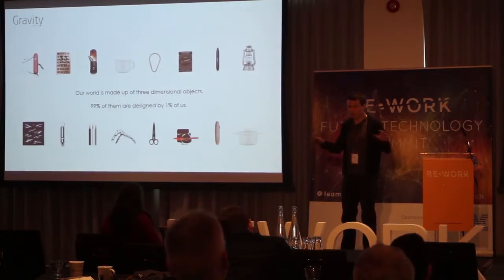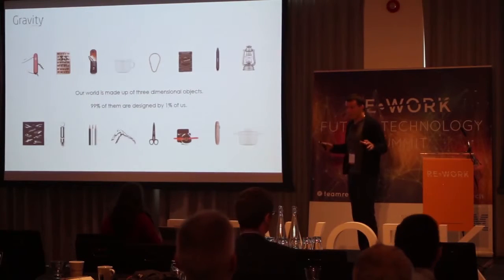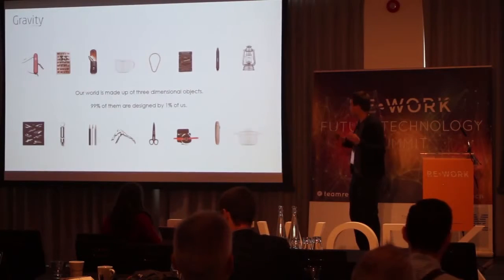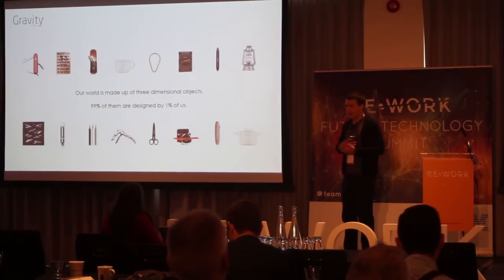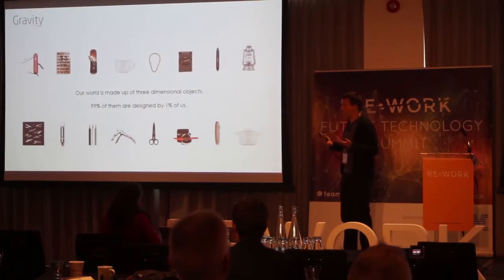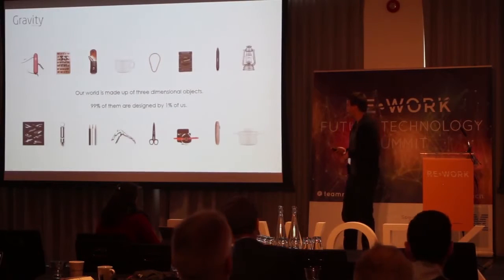I'm a designer. I pay a lot of attention to all the objects that surround us all the time, and when we started this project, we realized that actually 99% of all objects that surround us have been made with very complex software. It's used by engineers, designers, but the reality is most of us are completely unable to create anything. And we thought that it was a pity that people were missing out on this ability to create.